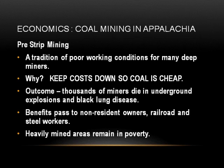And what you find is, of course, effects can be divided. We look at pre-strip mining of coal, when deep mining was mostly the only way the coal was extracted. What did you have? You had a tradition of poor working conditions for many deep miners. Anybody ever heard of Loretta Lynn, the country music song?